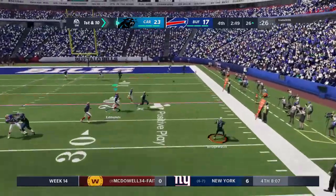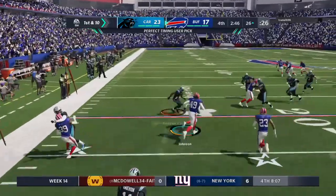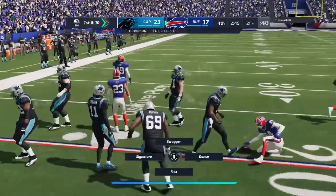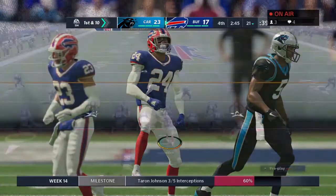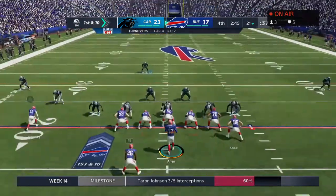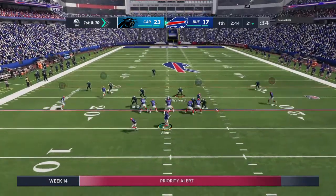Sliding out of the pocket. And look at this. They get the turnover they needed. It's intercepted. Teron Johnson able to pick it. And he's going to return it to the 21-yard line. Allen and the Bills now with a 1st and 10 at their own 21.